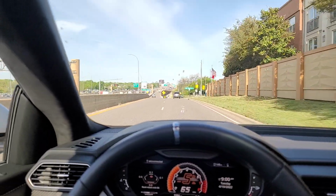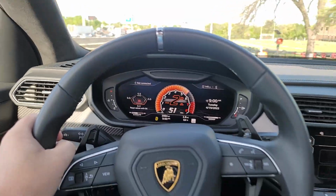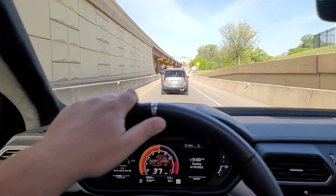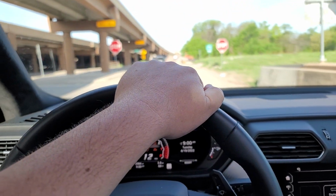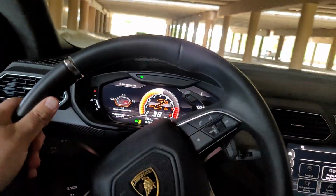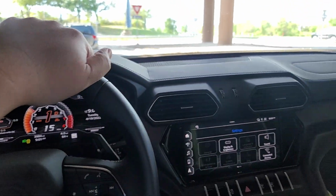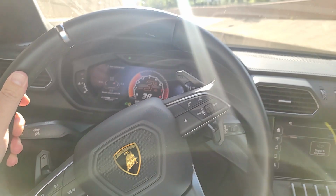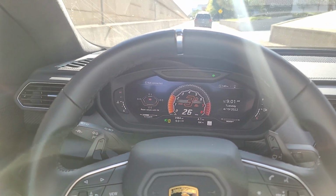Such an easy thing to do. I hope somebody heard that. I'll make this U-turn. Oh, yeah, it's a great way to commute. Sport mode, baby.